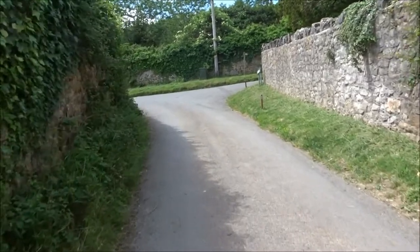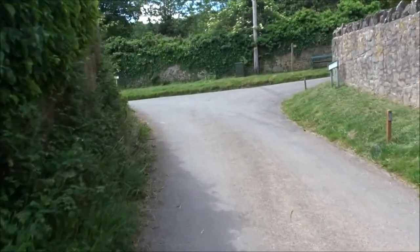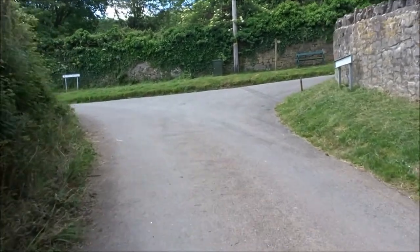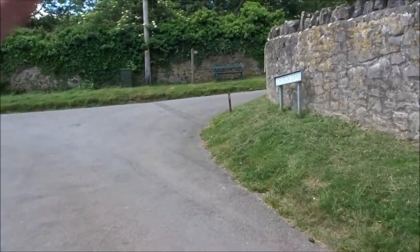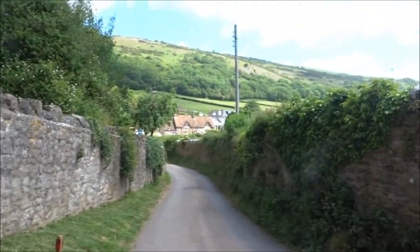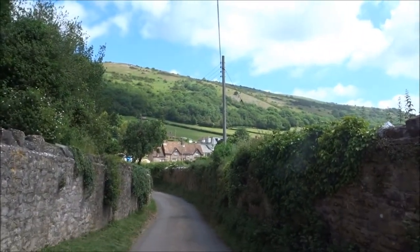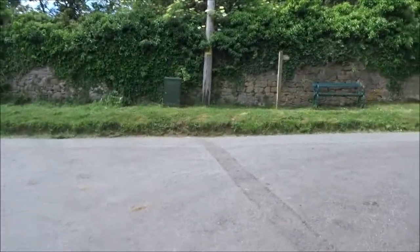This is right in the middle of nowhere, not far from Loxton. Not far from Winscombe, because I've walked. And here we have the little bench. Church Lane. And look behind, what a fantastic view. When I first saw this, I was overwhelmed with this beauty.